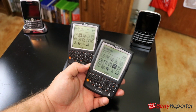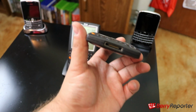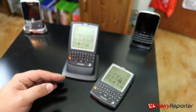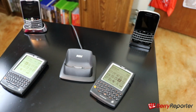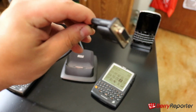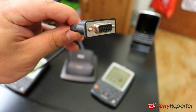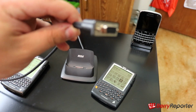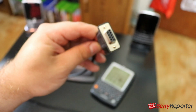Now, with the Rim 95.7, you could only charge it one way, and that was with the pin connector at the very bottom of the device, with the charging dock that came with it in the packaging. The connector plugged into your computer with a very old school connector, I believe it was an RJ adapter or connector. Correct me in the comments below if I'm wrong. This would plug into your computer, and that would charge your device and also sync it with your Microsoft Outlook or Lotus Notes.